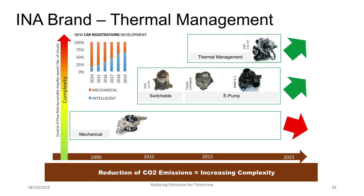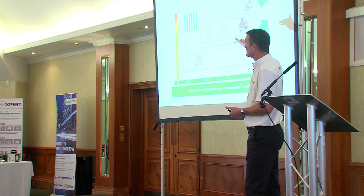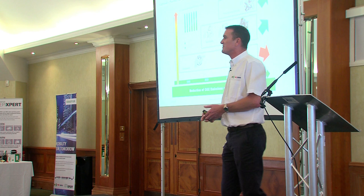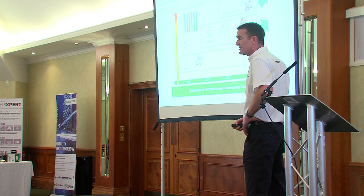We want it to get up to temperature as quick as we can so we can come off that rich mixture and go to a nice sort of lambda one value. So what we're starting to see now is switchable pumps, okay? And also electric pumps, and then we see the one at the top there, thermal management unit. That is one of probably the latest innovations with cooling systems, used on the Audi TFSI engines, also used on BMWs, etc. So here's a view of some of the switchable pumps.